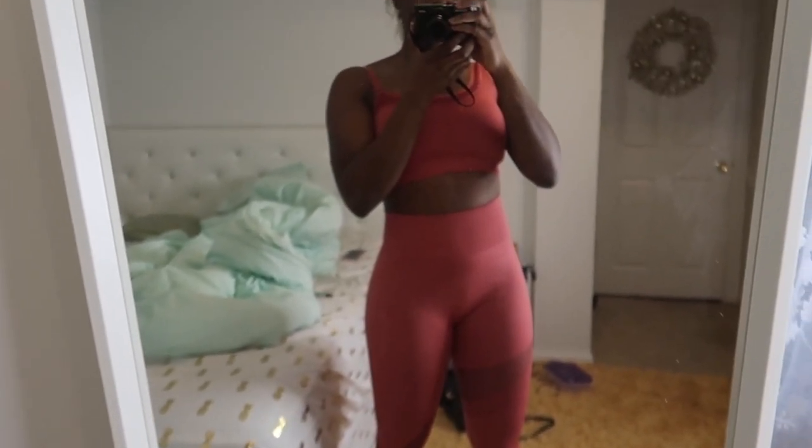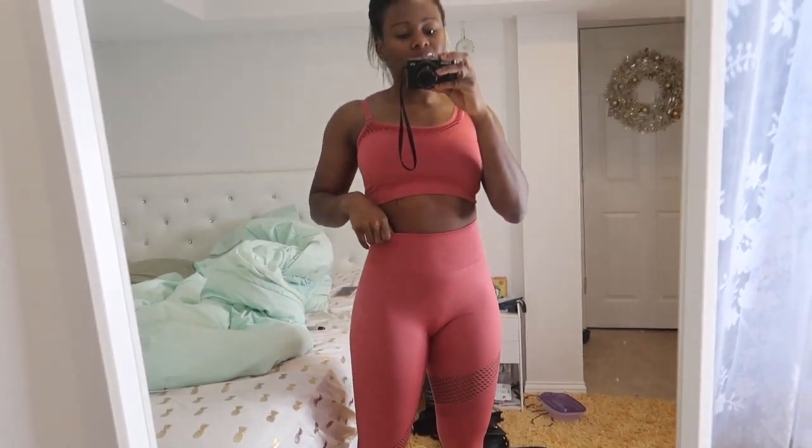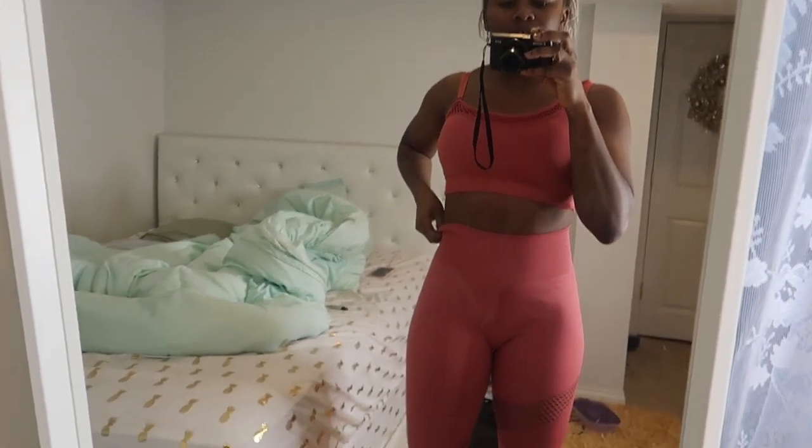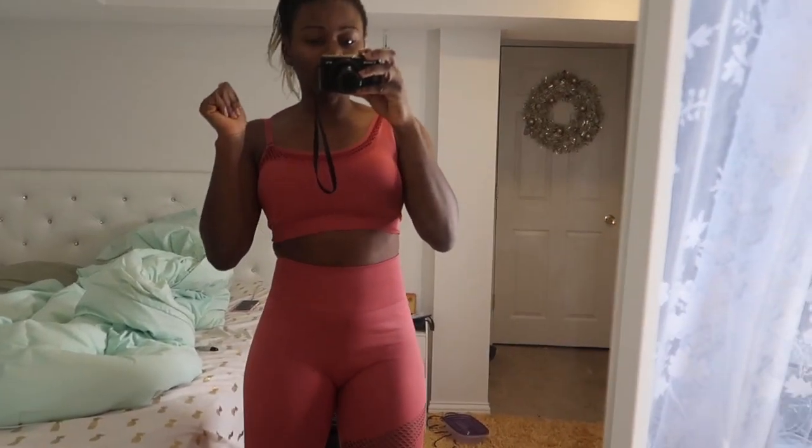Today I am going to be doing full body because I feel like I've been bringing you guys the same thing all the time. So this is my outfit of the day. I'm wearing this AliExpress outfit that I got. We are going to be doing full body workout today because I need to sweat.